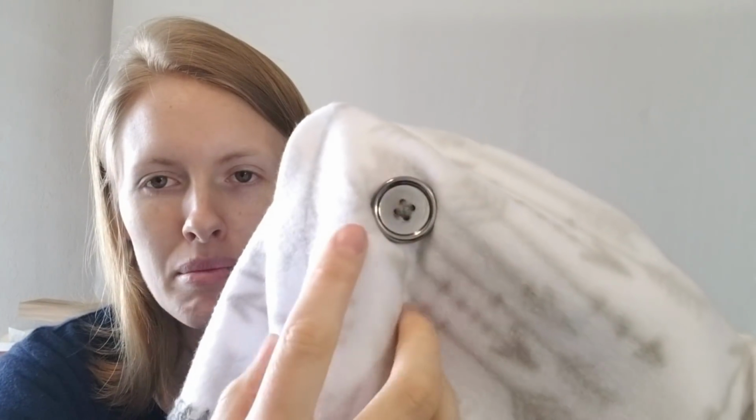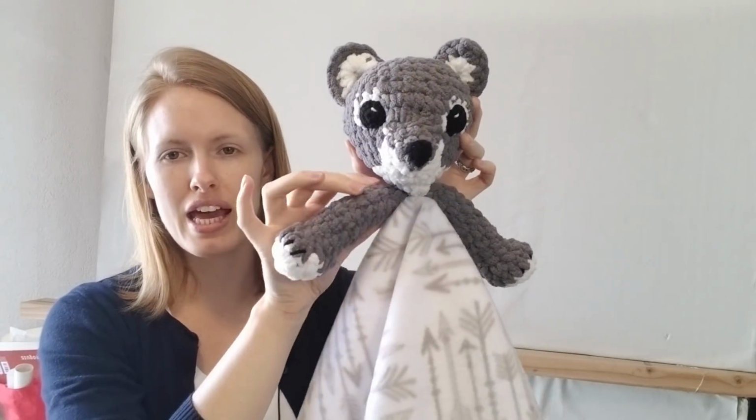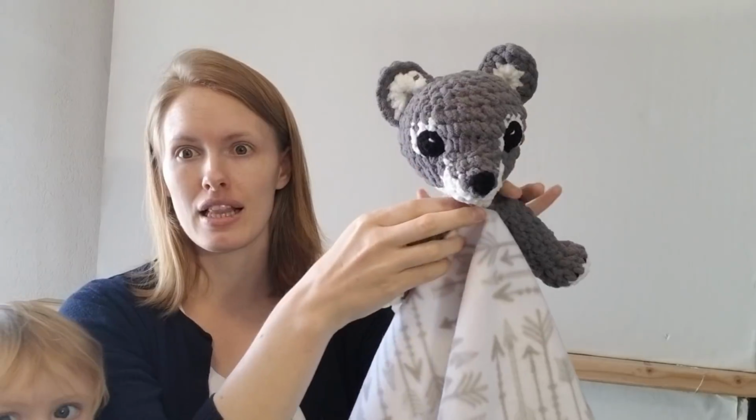via a button. So I just took some yarn and I went through the button and through the bottom rows of the head and the top rows of the arms a lot of times.